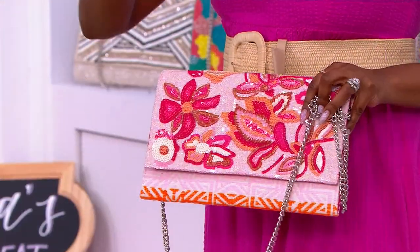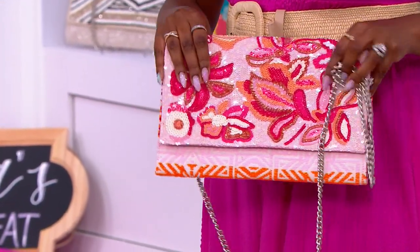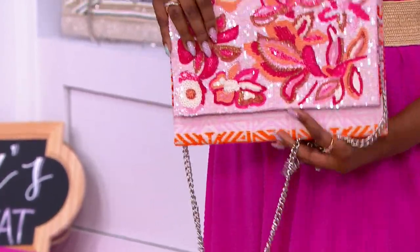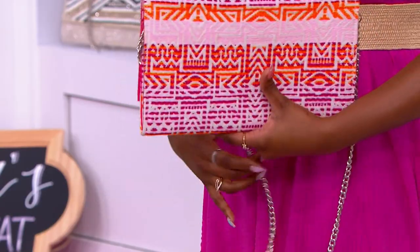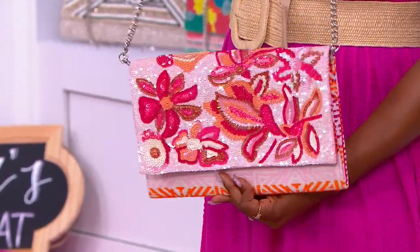How about a great bag? Oh, I got you covered. With America and Beyond, first of all, the level of detail in these bags is spectacular, and I can carry it two ways, sequins or look at that jacquard, and it's a clutch or a crossbody.